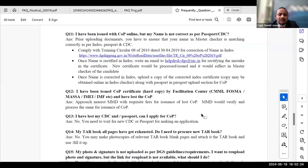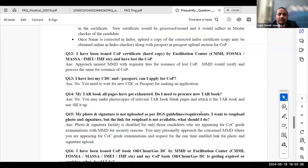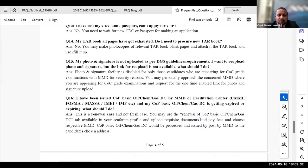So what happens if you lose those COPs? How to apply? What happens to the TAR book? What is the requirement related to photo and signature?